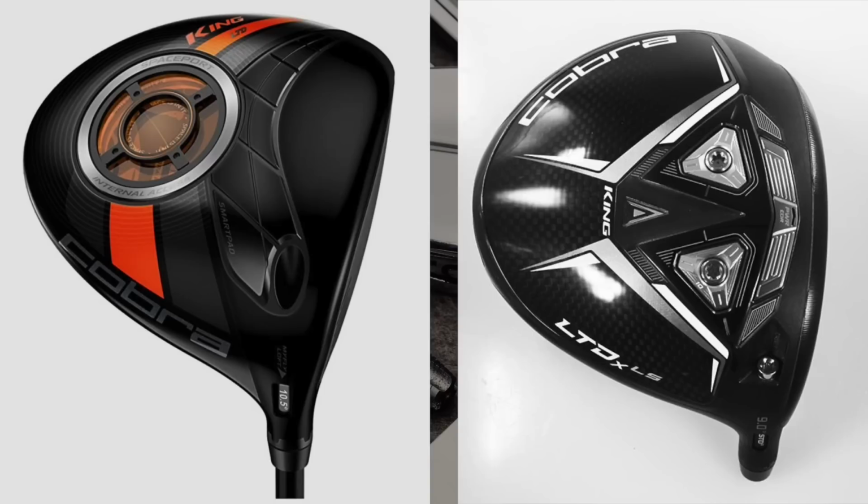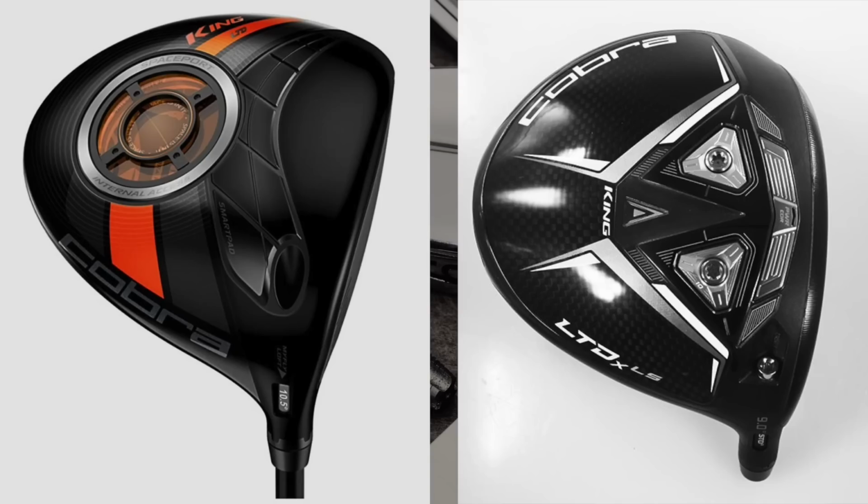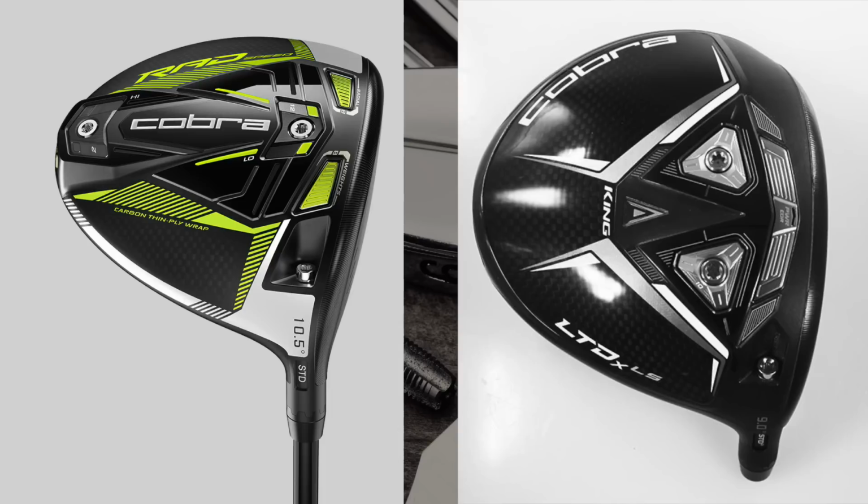This isn't like when we looked at the new Rogue ST driver that shared a lot with the original Rogue driver design. When you look at these two drivers side by side, they have a very different look to them. This new LTDx driver really looks a lot like, well, last year's RADSPEED driver. And it's really not a surprise that it looks like that driver, but is named after the LTD driver. And all of that, I think we can basically say, is thanks to Bryson DeChambeau.